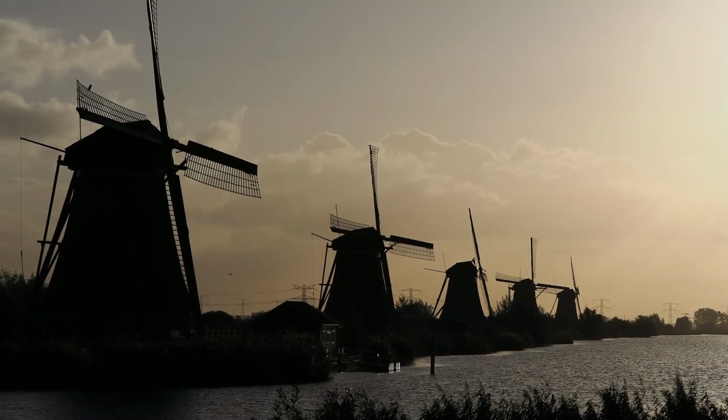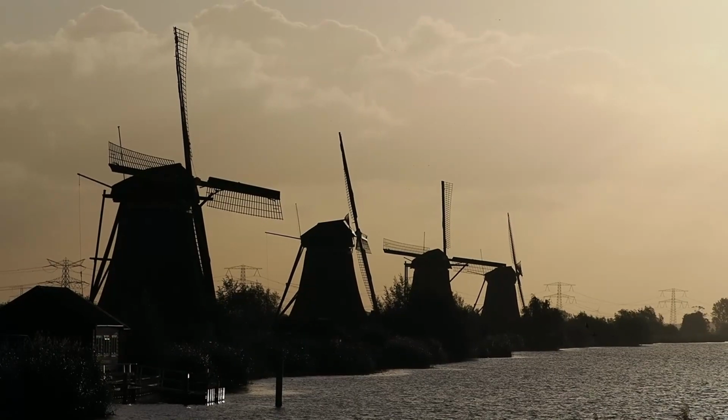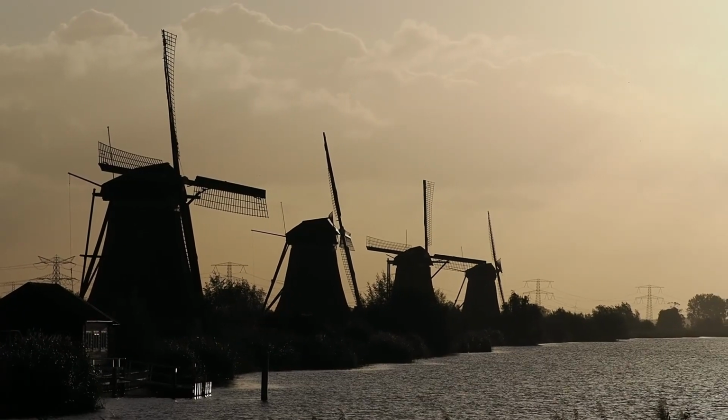And the funny thing is that I think if you have this backlight, you will get rid of all these power lines back there. You know, I think you won't see them because of this sunlight then. But right now you can still see those power lines, which is actually a shame. But I do like the atmosphere of the image, you know, some golden light coming in from the side. And it just looks like we're back in time about 200 years, you know. Imagine rowing around here with your boat 300 years ago, going to your windmill. It's amazing.